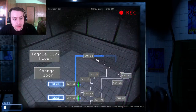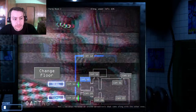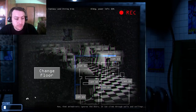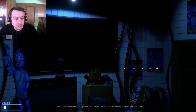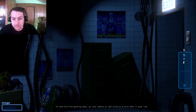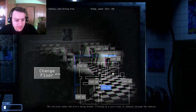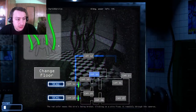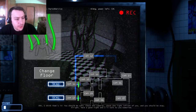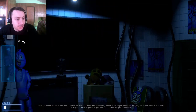Now, we also received an unused animatronic that came along with the other one. That animatronic ignores the doors. It can climb through walls and ceilings. To stop him from getting away, go over to camera 11 and click on a wire when it goes red. What? Camera 11? The wire is being broken. Clicking on a wire fixes it remotely through the cameras. Oh, that's weird. I think that's it. You should be safe. Whenever it's red, I gotta do that?